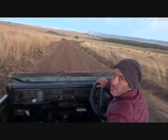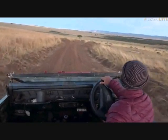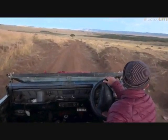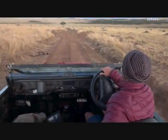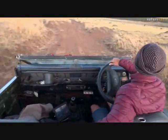I've yet to see a side-striped jackal here. I'm not sure if they actually occur. The other favourite dog around here, of course, is the bat-eared fox, which we see quite a lot at night. Yes, I'm afraid there's an unfortunate wildebeest on the ground there, dead. We're not going to look at that.